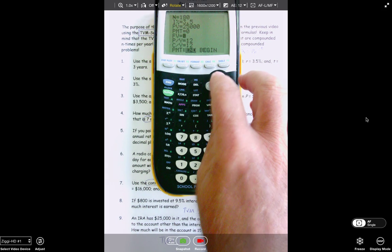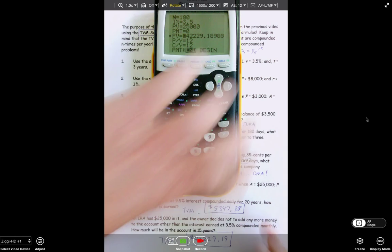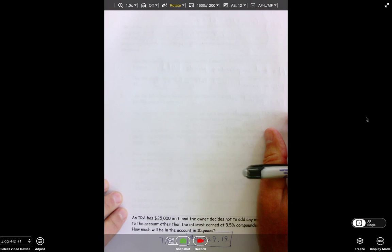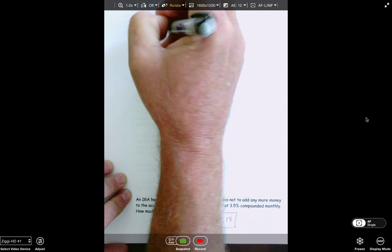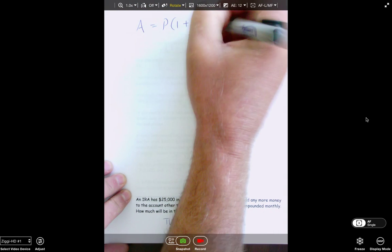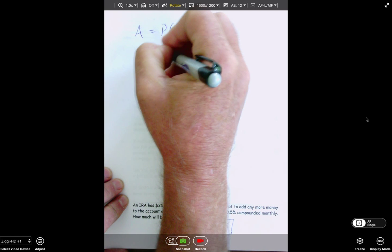So in this case, I'm going back up. I want to solve for my future value. So green key, enter. So guys, the correct answer here would be 42,229.19. Now, that last problem, what would have happened if we had worked that with the formula? This problem right down here, if we had worked it with the formula, what would have happened? Well, we would have used this formula. So our principal is 25,000.